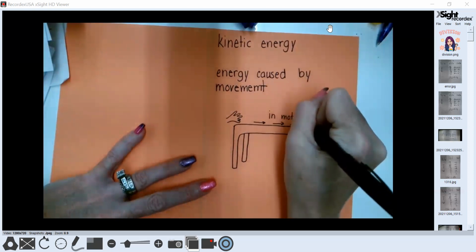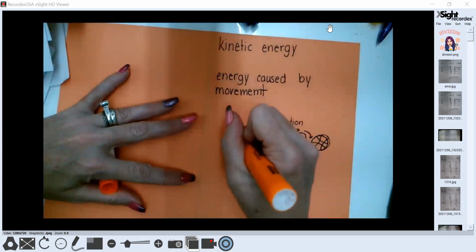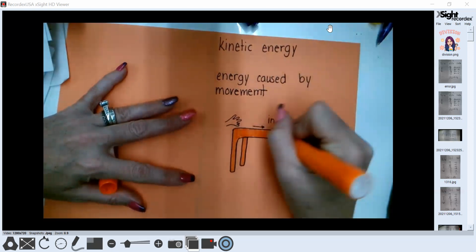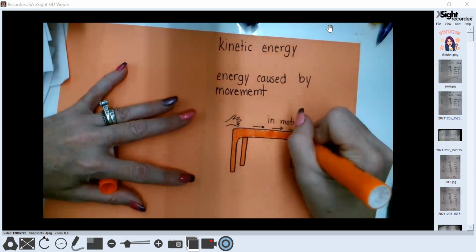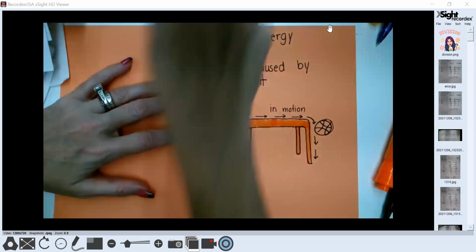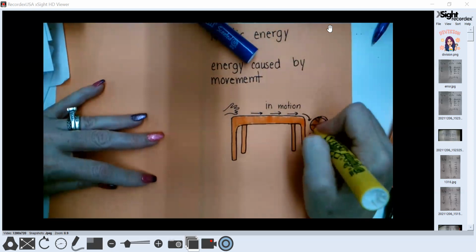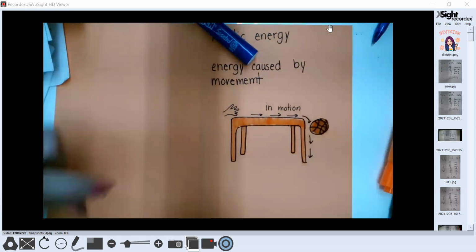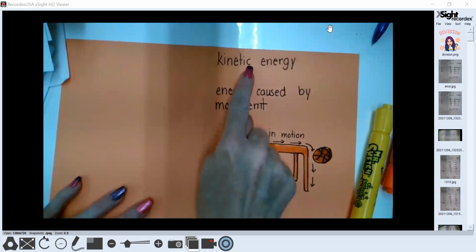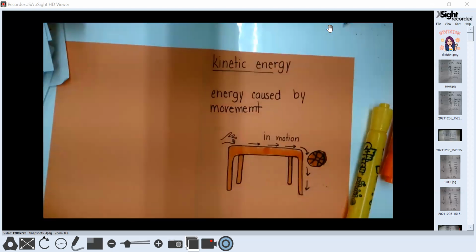And it needed to be colored. So let's see here. I'm going to have an orange table on my orange paper here. All right, and then I'm going to have my yellow ball. Well, they all look orange because it's on the paper, but oh well. And so there I have my colored image. I have it labeled. I have my definition, and I have the word written on my graphic organizer for my vocabulary.